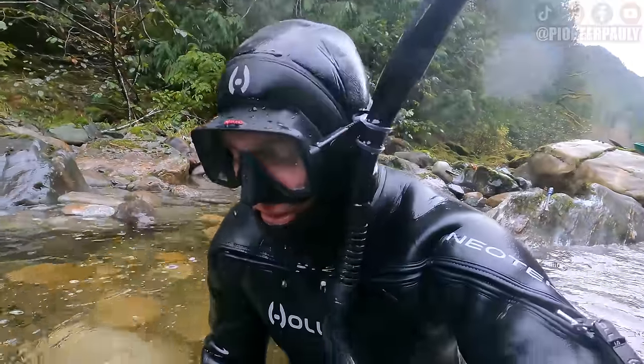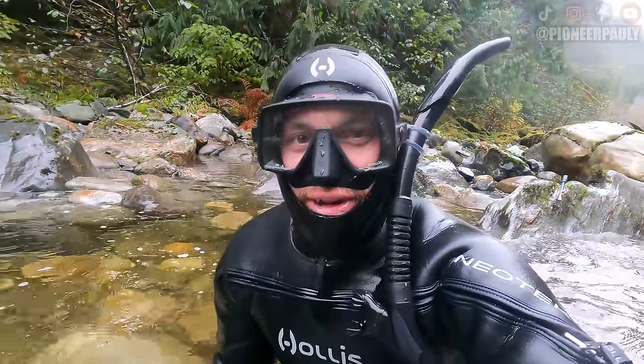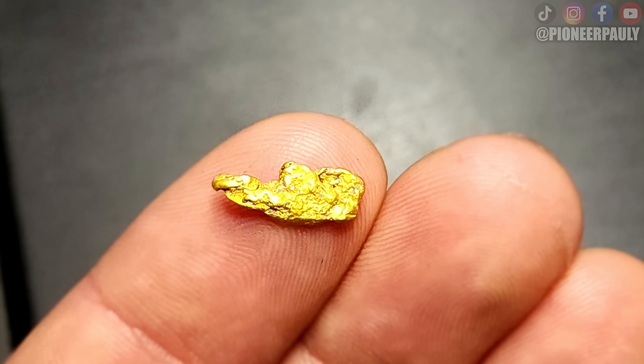That one has a weird shape to it. It's like, I don't know. What do you think it looks like? I think I'm gonna call this nugget the can opener.